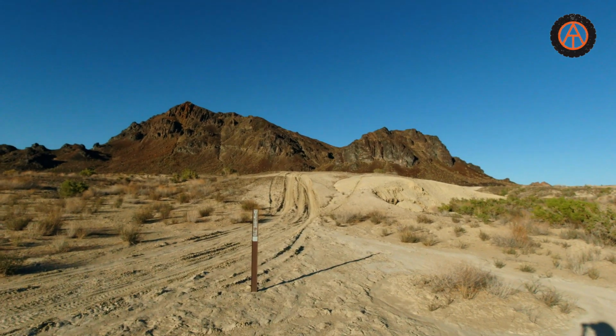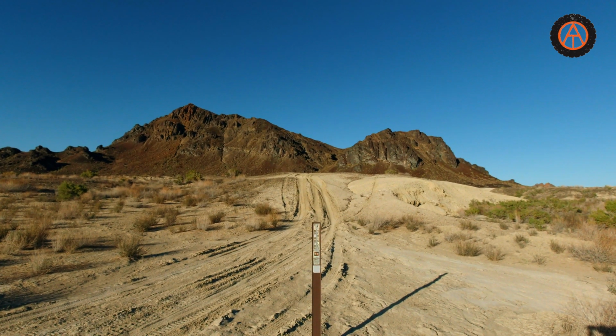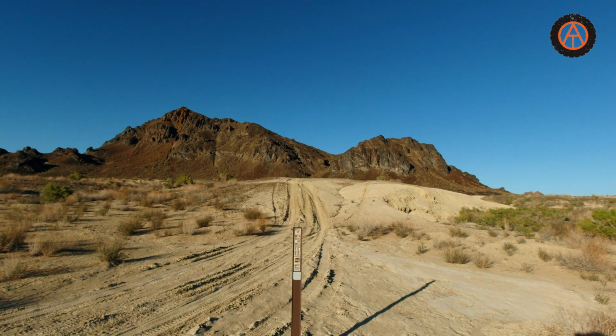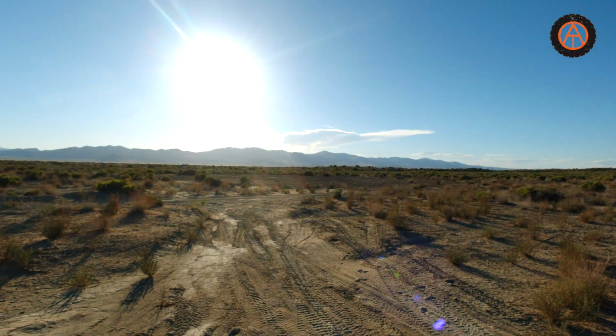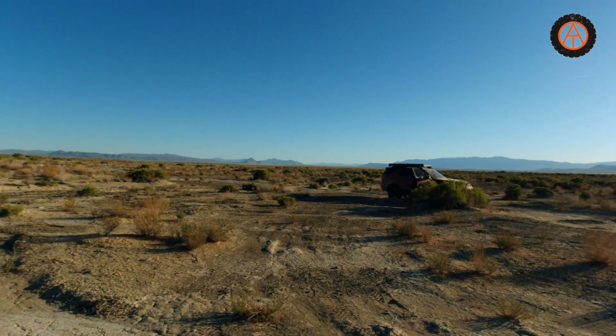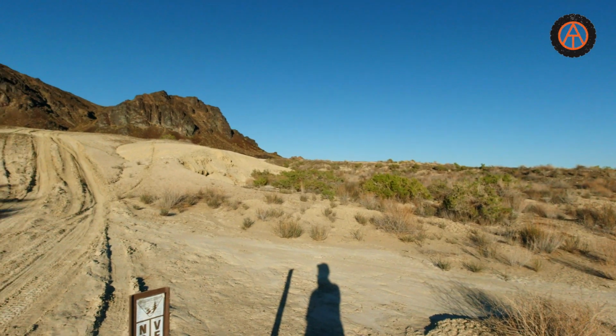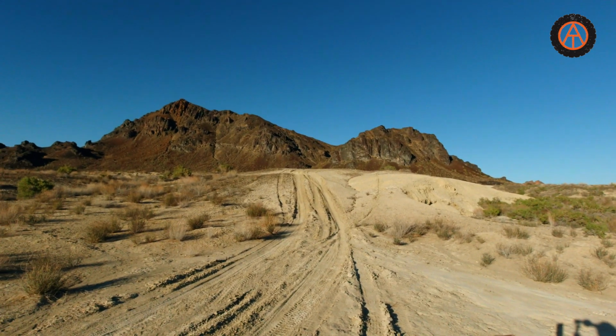Hey, Overland Travel Adventures, we made it out to the Black Rock in the Black Rock Desert, and there it is. Hopefully you get a chance to come see this someday. It's windy and warm, but it is beautiful out here. Quite desolate, quite unique. There's another shot of the Black Rock.